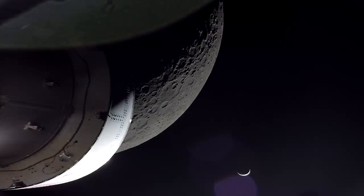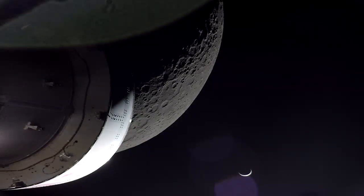We're continuing to get some spectacular views from the Orion spacecraft. From this view, Orion is 1,277 miles above the lunar surface following its return powered flyby burn, which sent it around the backside of the moon.